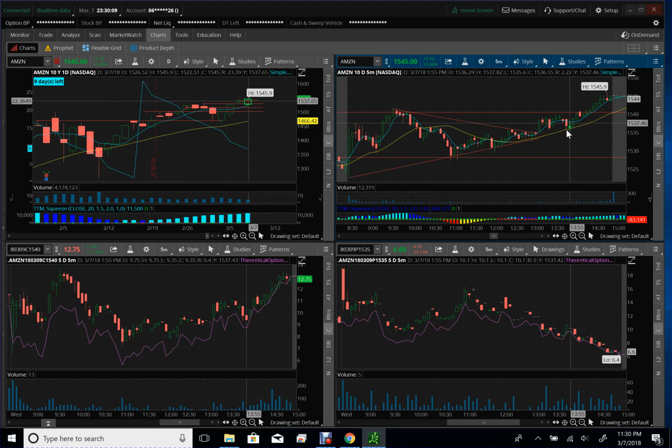But with this just kind of grinding higher, and the option being so close to being in the money, you could have bought at 9.30 and just let this rally back up into the highs of the option, and this would be where you got out. So the high there is 13.65. The high here on the option was 13.45.